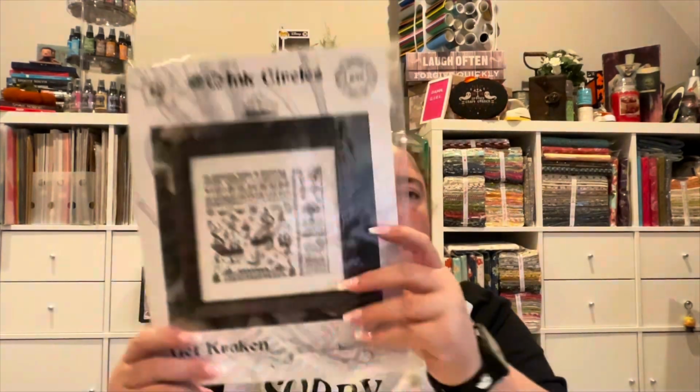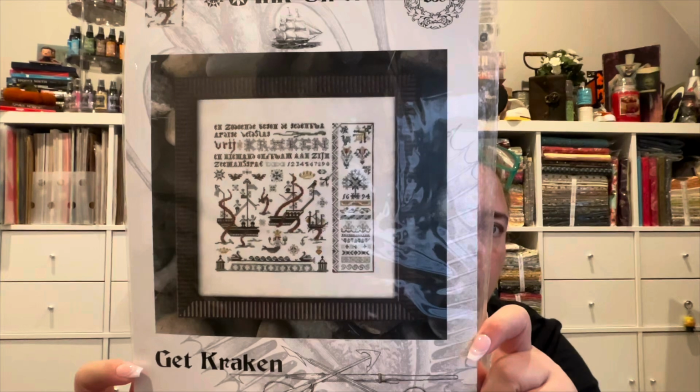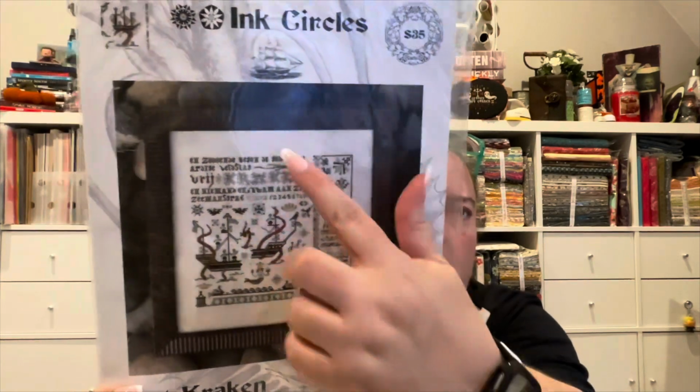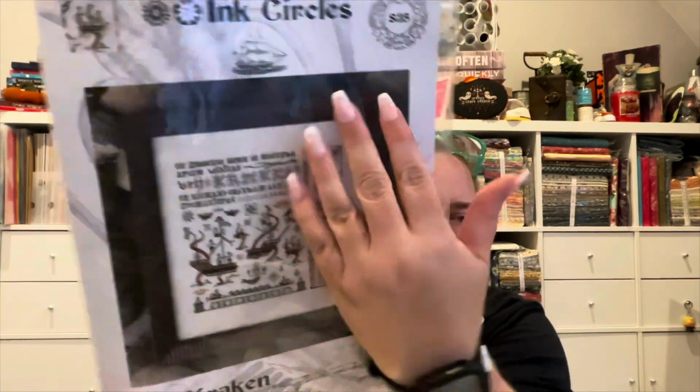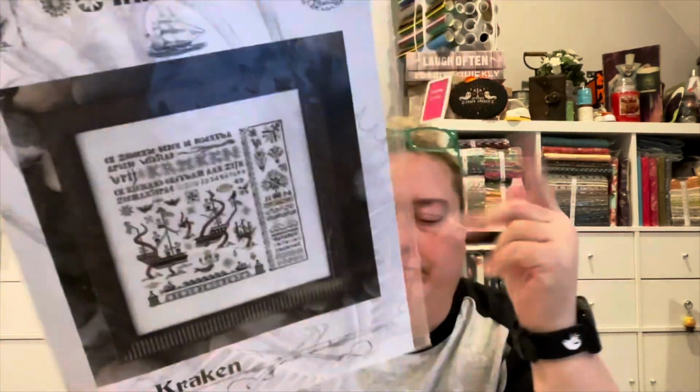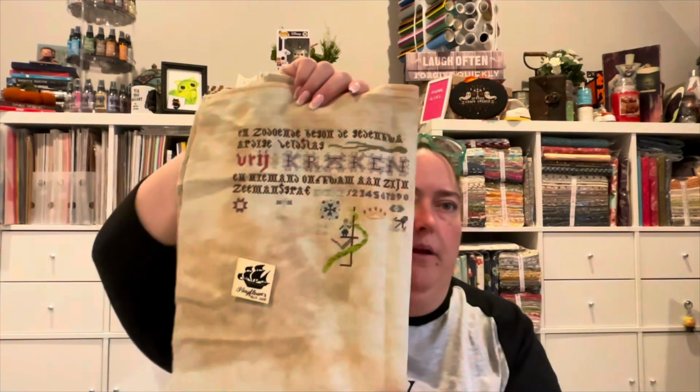Yep. So here's Get Crackin', Ink Circle. I adore this. I am not doing this. I don't need the bookmark, and I think it'll be absolutely fine. I may put that border in, but I doubt it. So, this was Erica's pick, and this, of course, was a restart for me. And I still have the old one in here, but it's fine. So I got my 300 stitches in. And there we are.